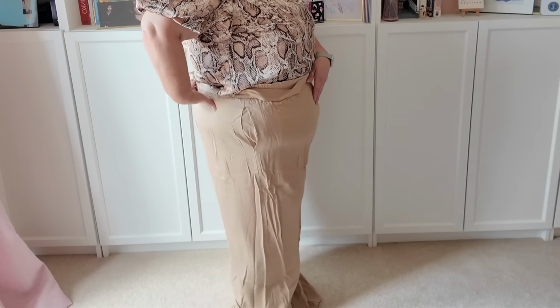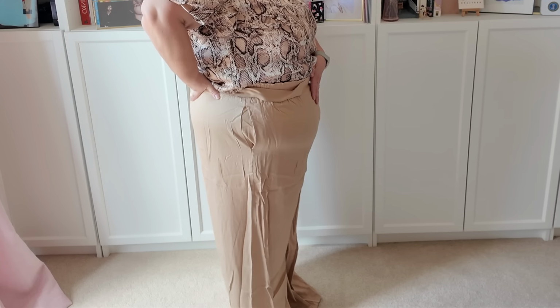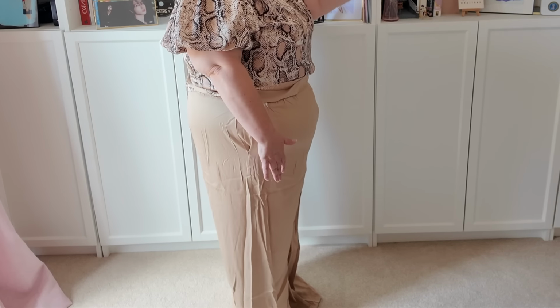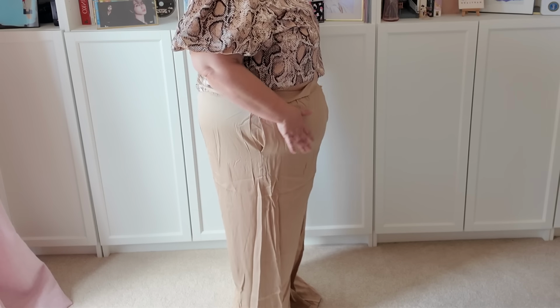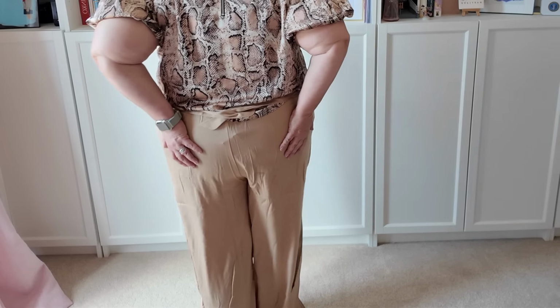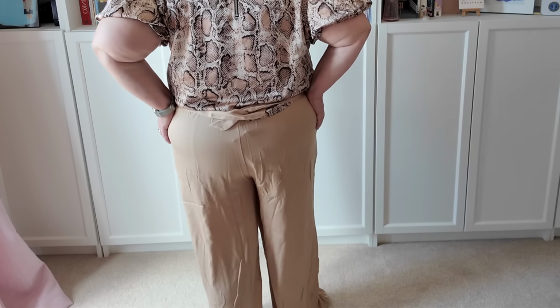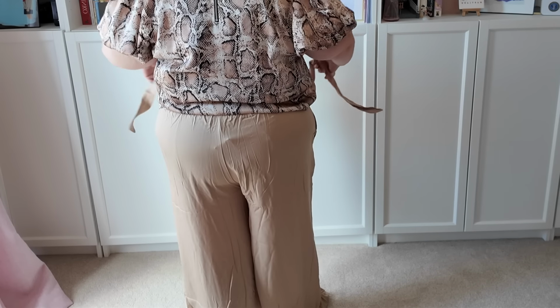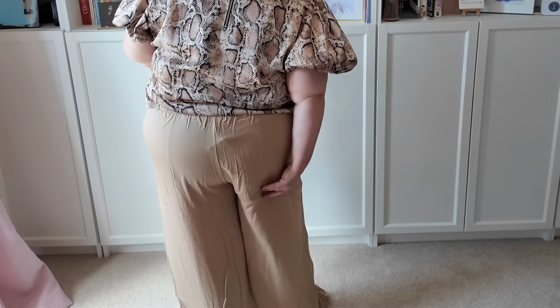I think instantly that looks better. And because they're wide leg, when I stand to the side, they are flowing down nicely. It's not like it's cupping my belly and emphasising it. My bum, I always say I've got a bigger tum than bum. That's nicely encased. It doesn't feel that I've got lots of excess fabric there.